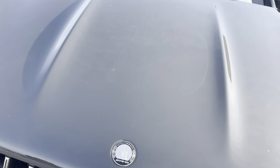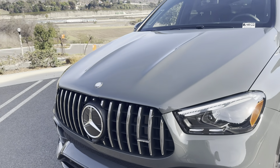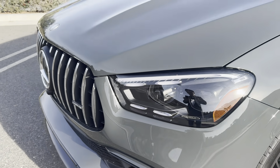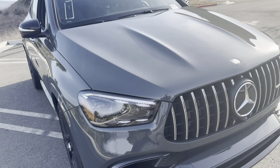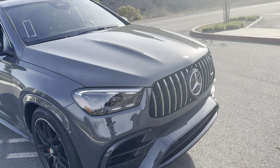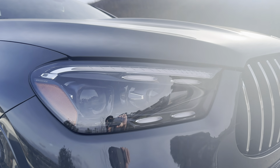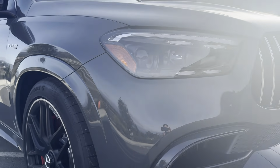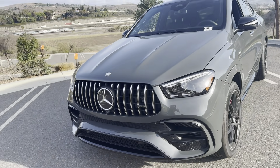This Affalterbach emblem was added to the hood of the car. We have signature AMG grille, multi-beam LED lights with curve illumination. So if you go on the curvy roads, they will adjust and adapt. Something you expect on a $140,000 vehicle in this case. In the front, we have the night package, parking sensors, front camera, but these lights, going back to lights, they're just LED lights, no fancy digital lights like in some other models. So in the front, there is no difference between 53 and 63.